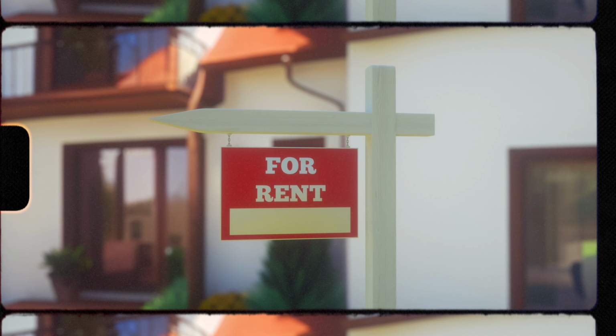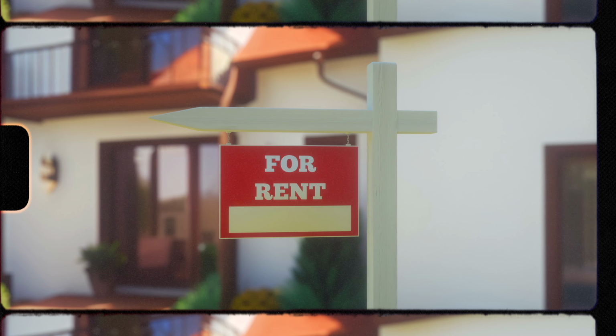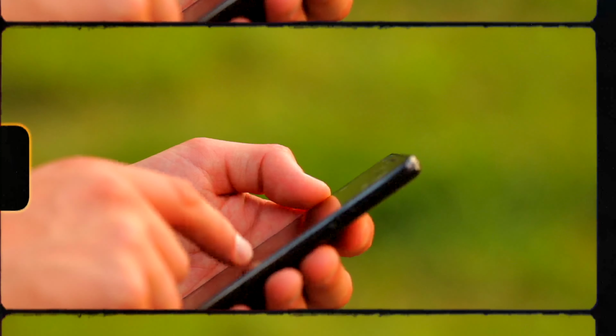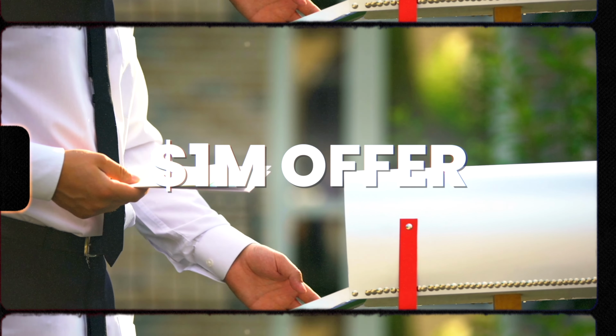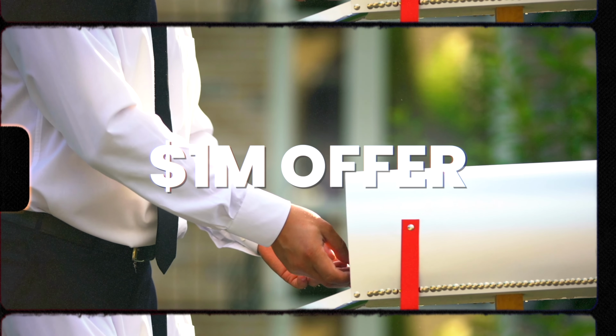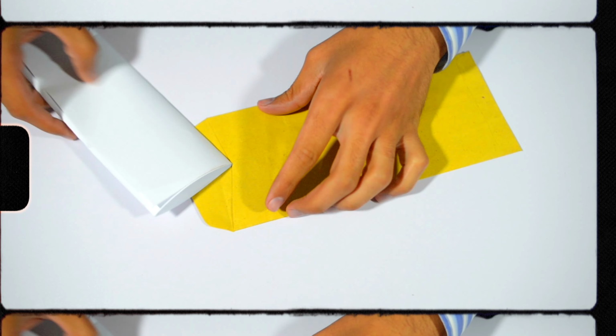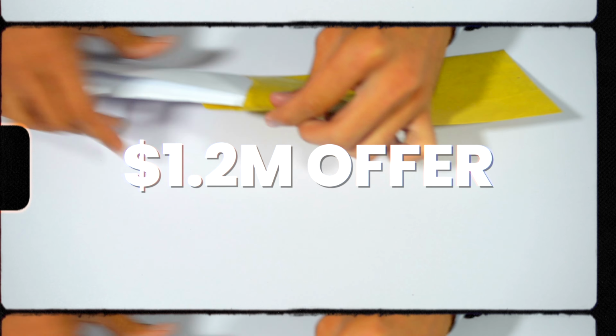So I actually found this deal by driving by the apartments and just calling the number on the sign. It was a mom and pop owner, and she had her cell phone number on the sign for the apartments. They said they weren't looking to sell, but I didn't give up. A few months later, I sent them a letter with an offer of $1 million for the apartment complex. I didn't hear anything, and I waited another 3 months, and then I sent another letter with an offer for $1.2 million for the apartment complex. But still, I never heard back anything.